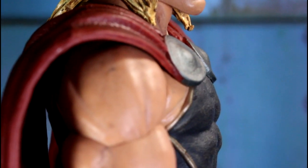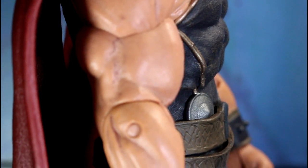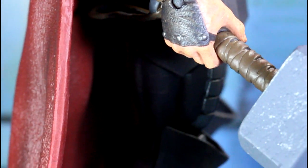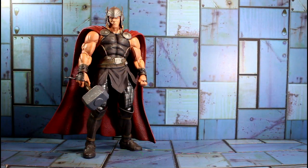Overall, this figure is amazing. So yeah, man, just overall, this is a great figure. If you're a Thor fan, get this guy. If you like spinning hammer accessories, get this guy. If you want a better Thor for your Avengers display than the Marvel Now Odin Wave Thor, get this guy. You will not be disappointed. He's actually a pleasant surprise. And I can foresee him being a sleeper hit with a lot of you, with a lot of us, with a lot of collectors. Just a really cool figure. I'm glad to have him. I may pick up another. I don't know why, just because. But it's a cool figure.